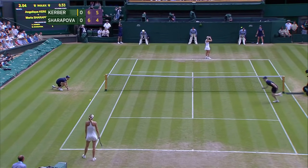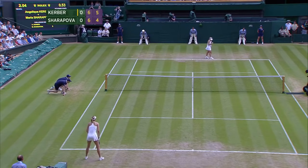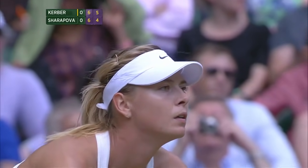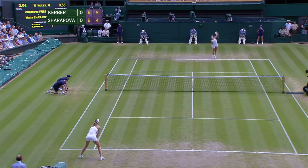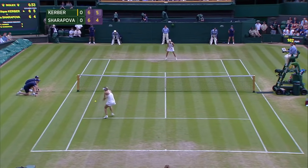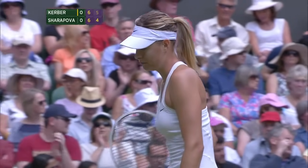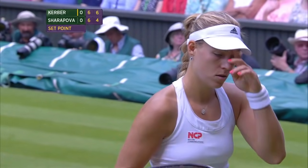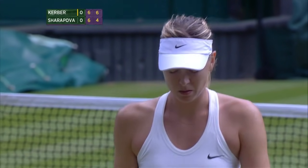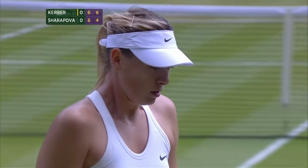First service. She's missed. And a look of despair on the face of Ms. Kerber. Maria Sharapova. 2 set points for Angelique Kerber.